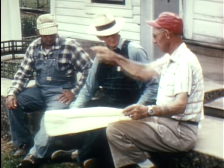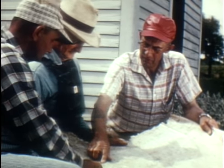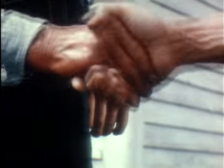The next thing is to see if the landowner will sell. If he's agreeable, an option is taken pending tests of the site. A hand clasp seals the bargain.